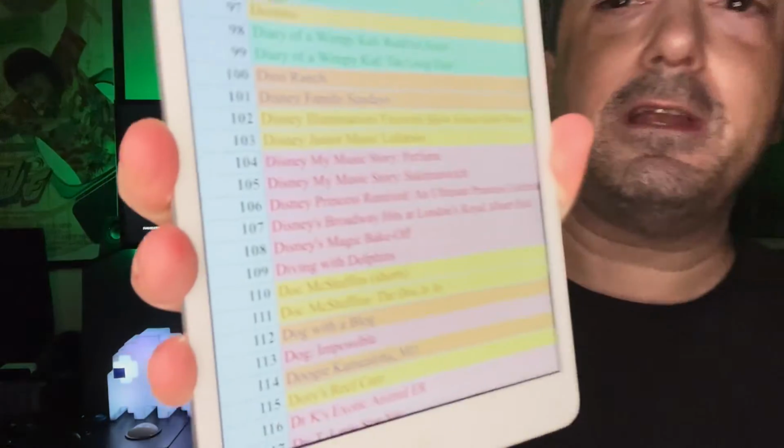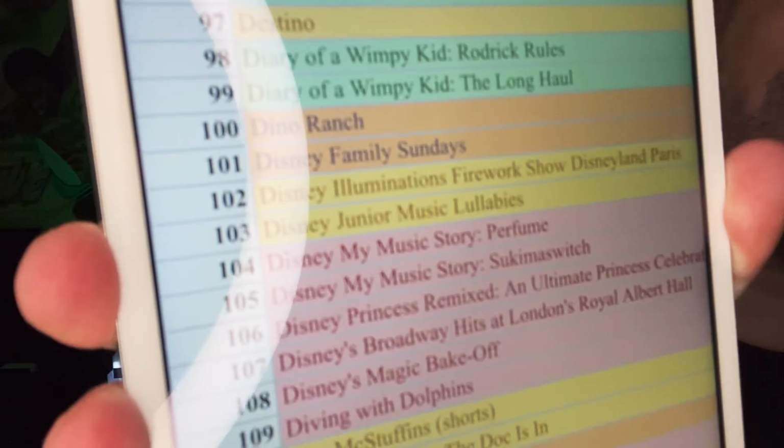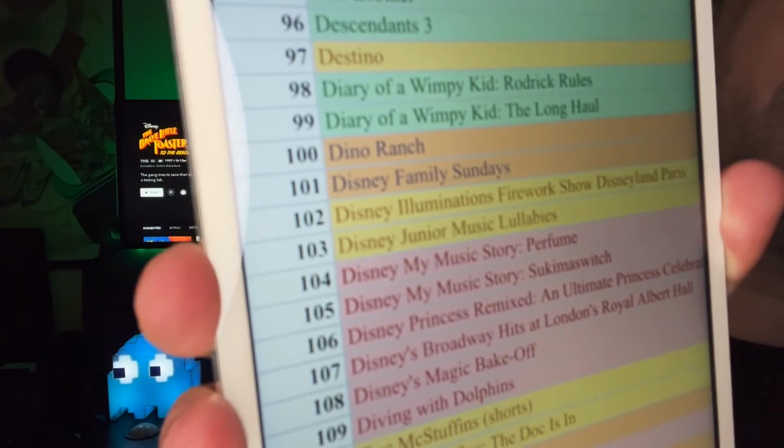Anyway, for tomorrow, we've got a short, and I don't know how short it is, but we have Disney Illuminations' fireworks show at Disneyland Paris. So we got a fireworks show. If there's a plot to this, I will be very surprised. Maybe that's why I put it as a short. Again, I don't know how long it is, but I can't imagine that a fireworks show is going to go more than 10 minutes. Maybe, but it's at Disneyland Paris.